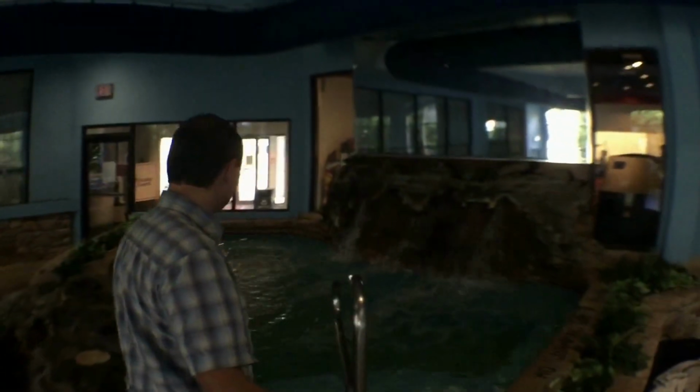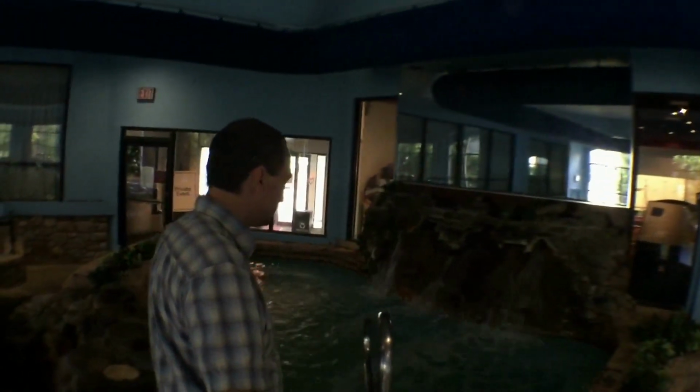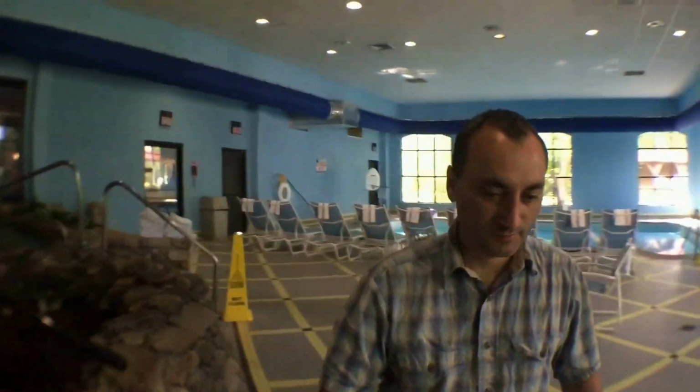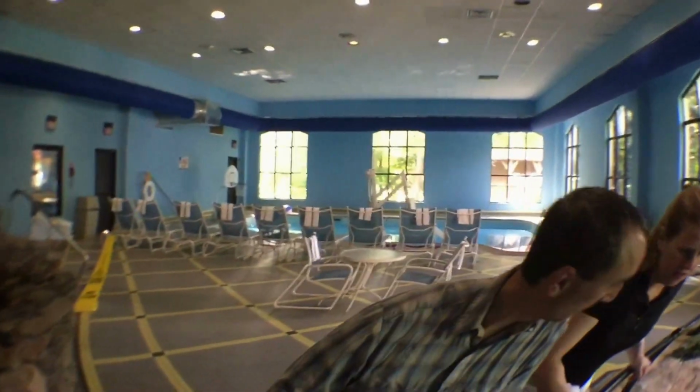But they have a big indoor pool here, which we have not used ever, but it's there. And they got a pretty neat jacuzzi area here. Let's see if I get a good shot of it. So yeah, there's a little jacuzzi area right here. You can go right in, and then it has a stream that goes down to a second jacuzzi area.